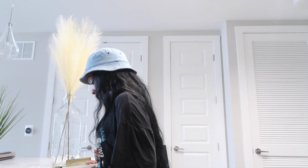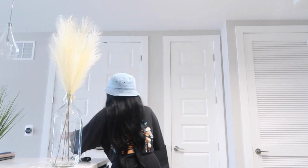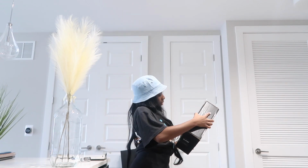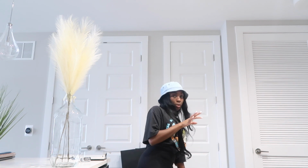Beautiful, beautiful. So that's what I got. These are my purchases. So I also went to my P.O. box today and I got this package, but I don't know what's in here. This is probably beauty products.